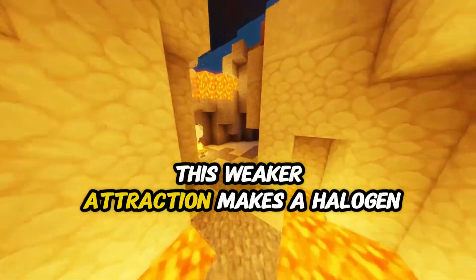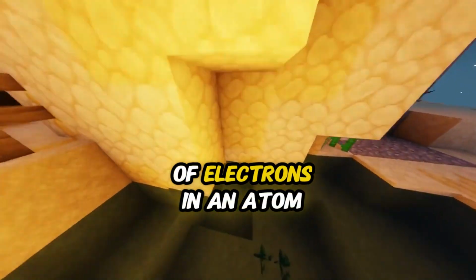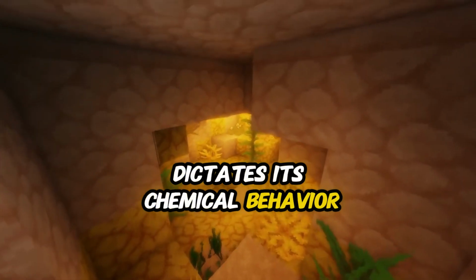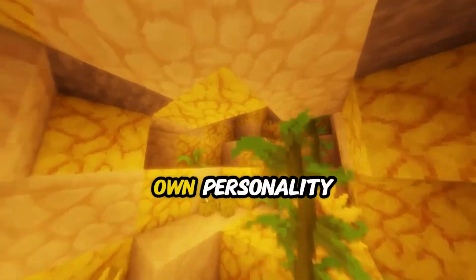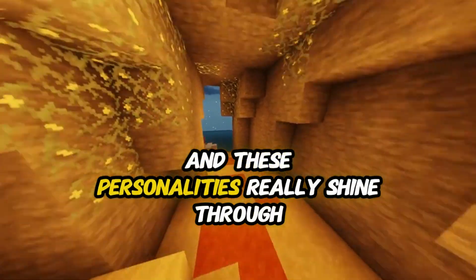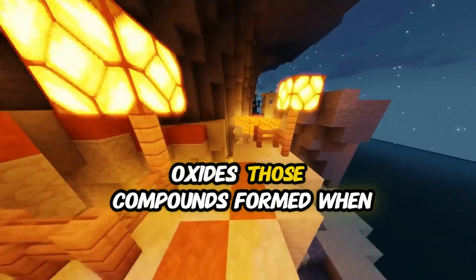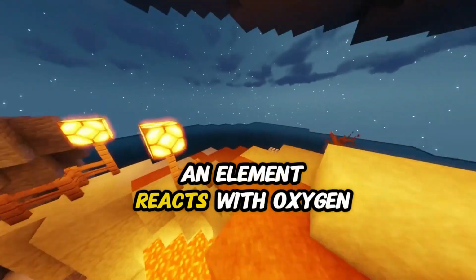This weaker attraction makes a halogen less reactive. It's amazing how the arrangement of electrons in an atom dictates its chemical behavior. It's like each element has its own personality based on its electron configuration. And these personalities really shine through when we look at how elements form oxides. Oxides, those compounds formed when an element reacts with oxygen.